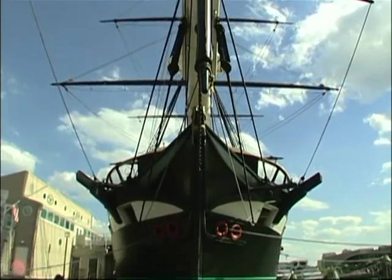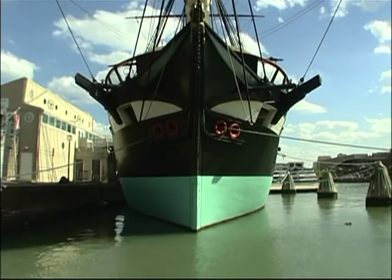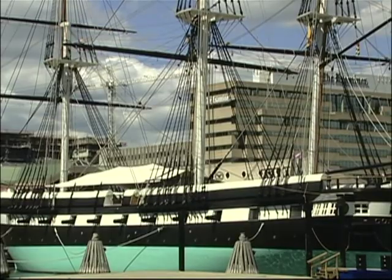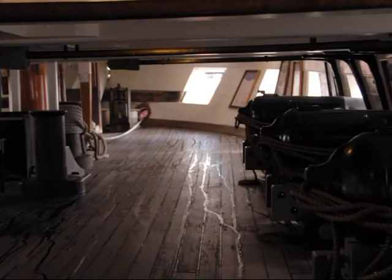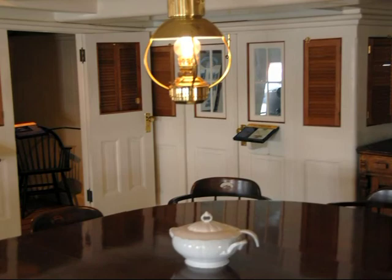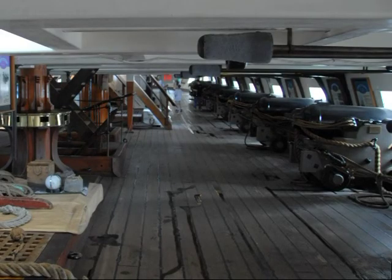The ship you see here, the sloop of war Constellation, was built at the Gosport Navy Yard in Portsmouth, Virginia, and launched in 1854. A newspaper account from the day of her launch reported that there were 8 pieces of the original frigate Constellation contained within her timbers.